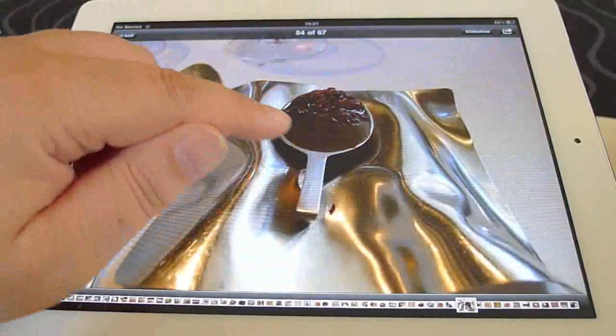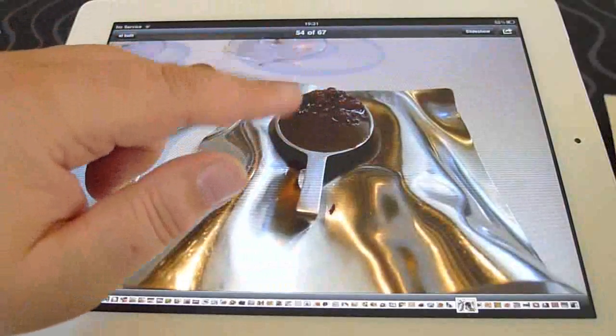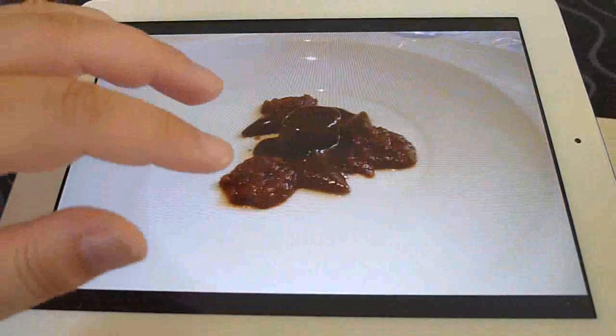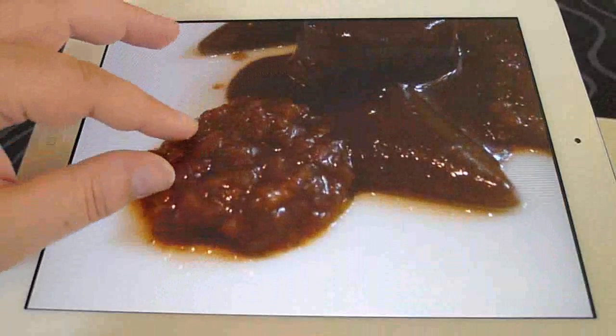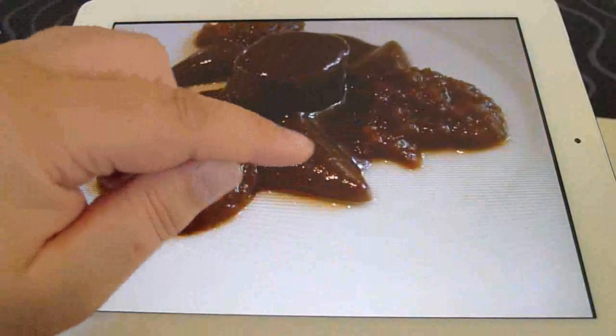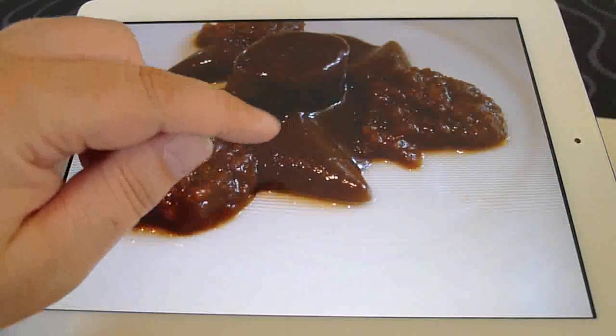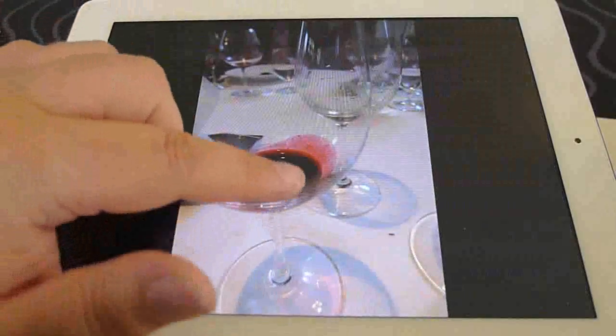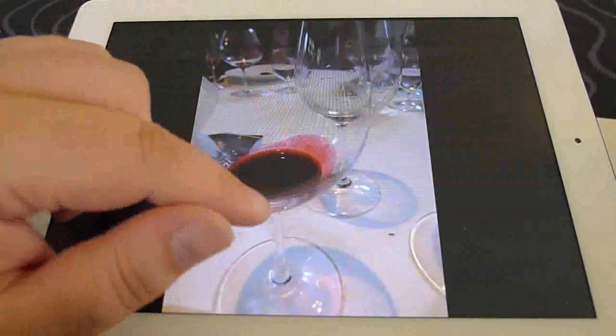Here you see again the berries a bit thicker, and here, yes, the main dish. This one doesn't come across well in a photo, and here again little bags with skin around sauce. And here the blood. You really felt like a vampire when you saw that in your glass.